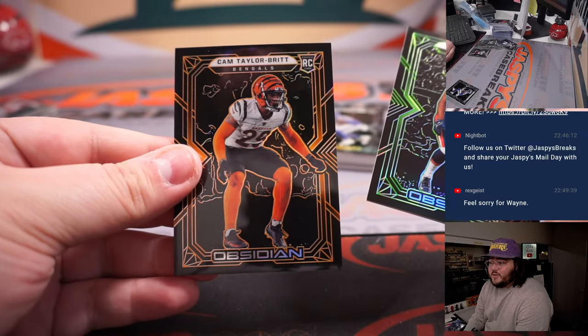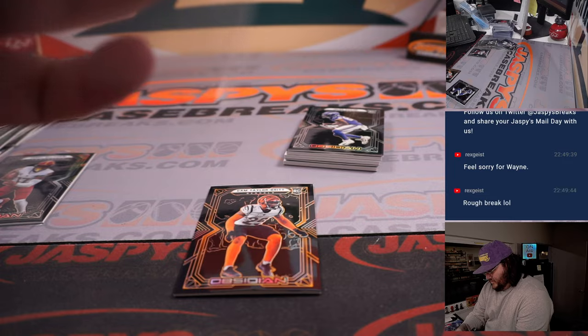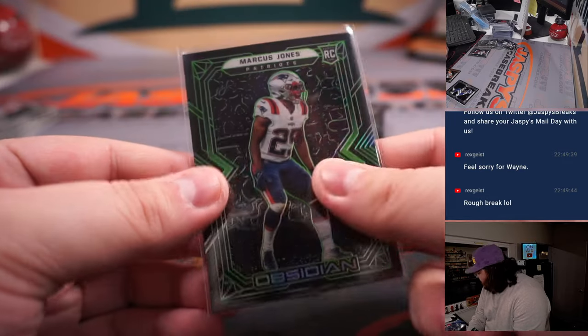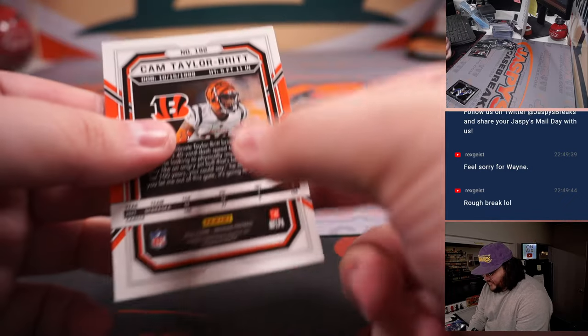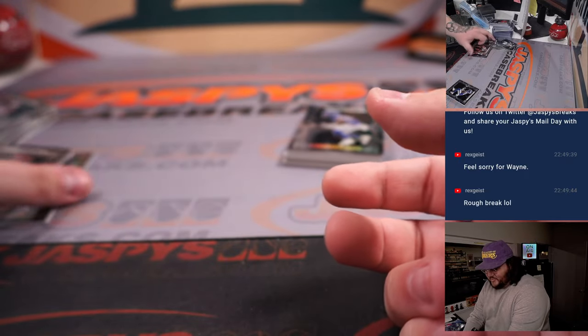Marcus Jones Green and a Cam Taylor Britt. Marcus Jones Green, 15 out of 50, the Patriots. R&B spot 5 going to Robert. Cam Taylor Britt for the Bengals. A little color match. 28 out of 75 going to Joe. Yeah, tough one. You hate to see it, man.